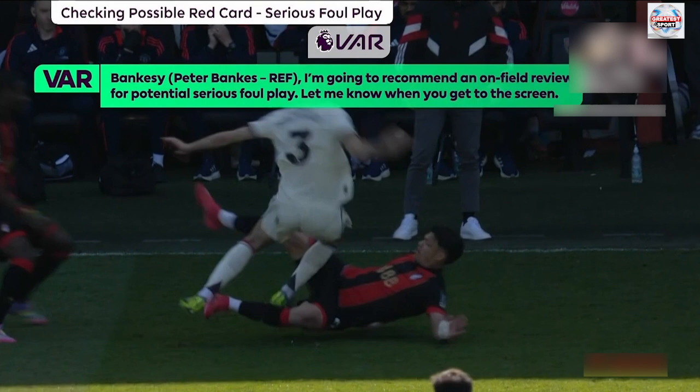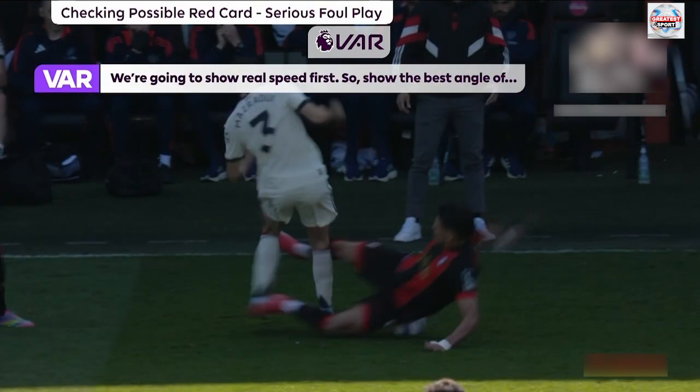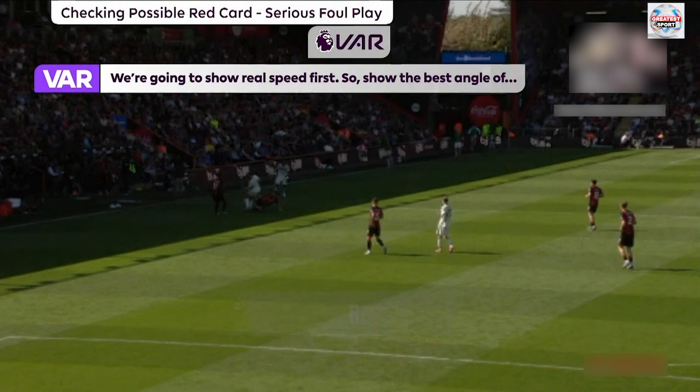Let me know when you get to the screen. So we're going to show real speed first. So show the best angle. Which one do you want for real speed? Do you want the wide one there? No, the other one, the square one? Just roll it through in the loop. For the tight angle, which one do you want? The same similar angle. Screen, John.